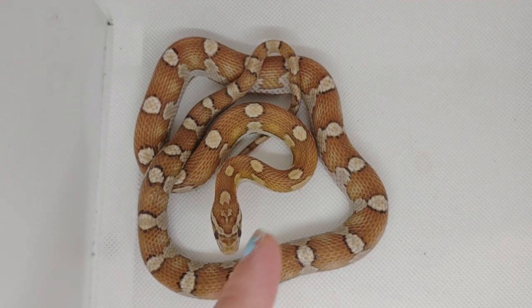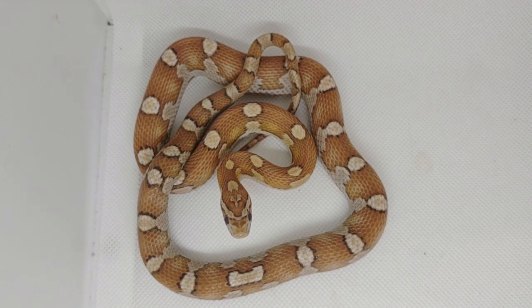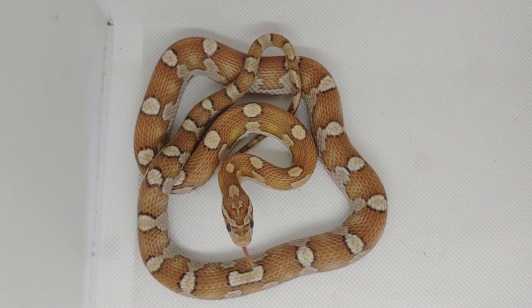Almost banded on the sides. I don't know if you can kind of see that, how her blotches kind of sort of go into these weird little almost bandy things on the sides, but not quite. It's kind of weird because I never had banded in this line before, but I hatched out 3 or 4 banded from this line this past year in 2020.